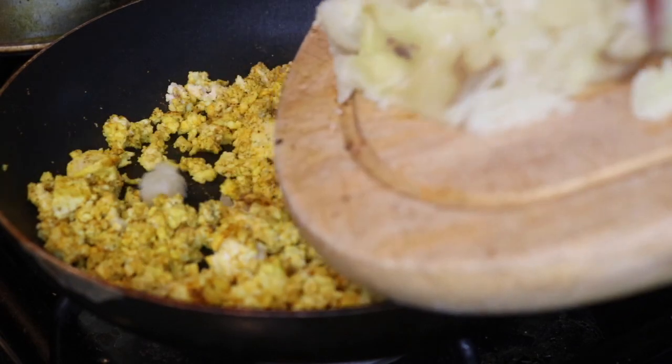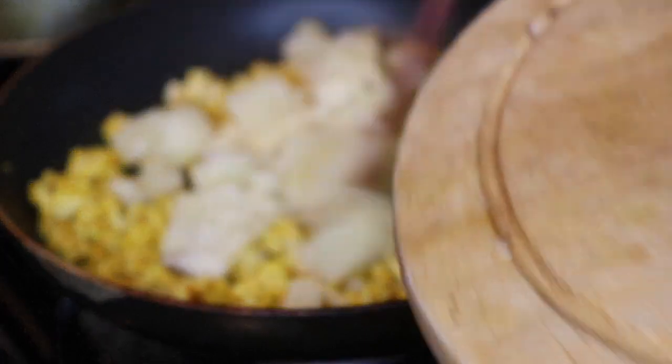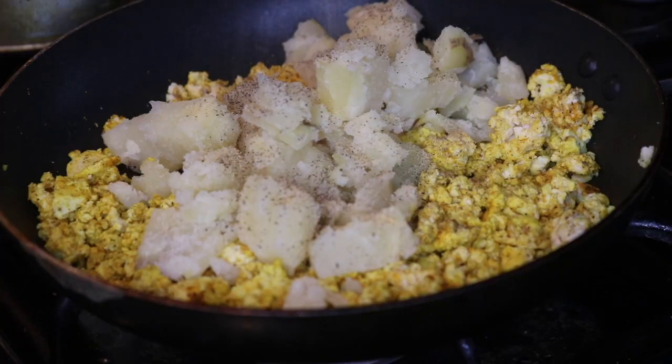Now I'm adding the potatoes. I'm adding some black pepper, some onion powder, and some sea salt.